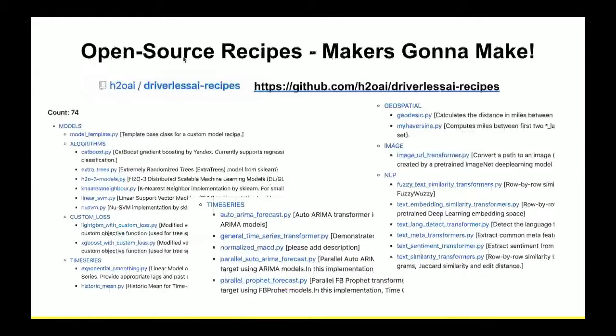And these are just some of these examples here. There's a GitHub repository, totally open source, of course, Apache v2. You can get everything here, use it for any purpose you deem fit. All these recipes will run inside of Driverless AI. There are 74 of them. And these are all code snippets that we wrote in the last month or so. And you can definitely take these and run.